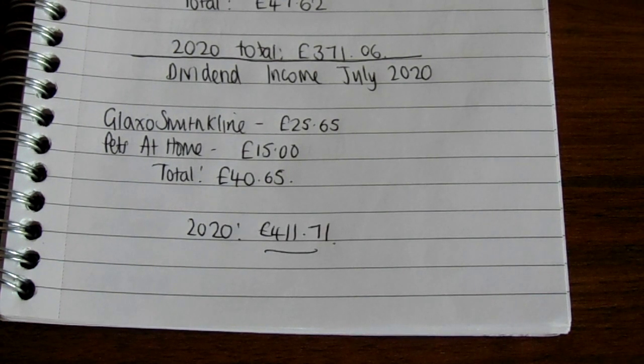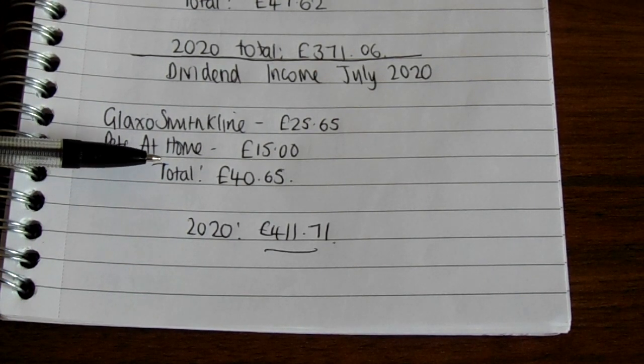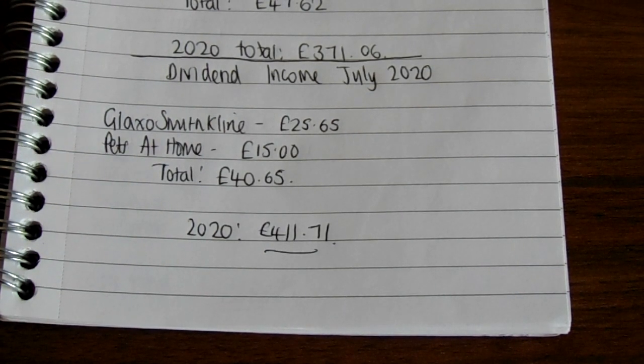That is my dividend income for July 2020. Like I said, it's a bit less than I would have liked. It's definitely less than last year, and it's so far from the £1,000 a month. However, that £1,000 a month is an aim to reach by another 15 years or so. So I've got plenty of time to reach that.